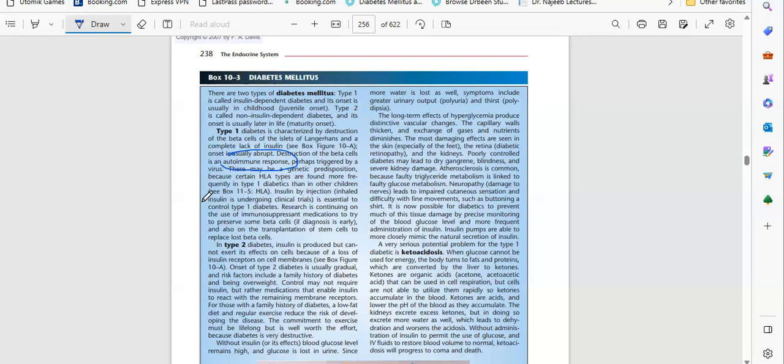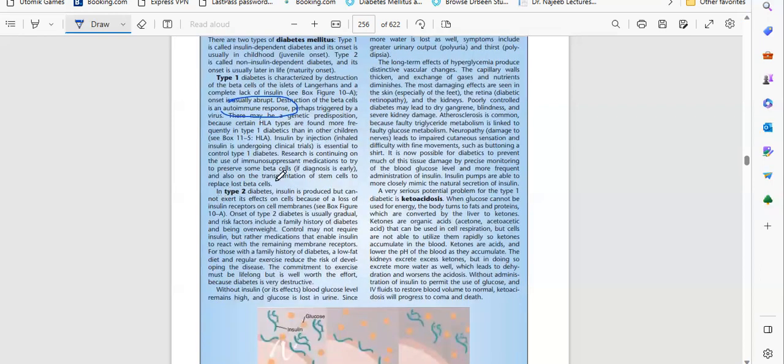Insulin by injection is essential to control type 1 diabetes, and inhaled insulin is undergoing clinical trial. Research is continuing on the use of immunosuppressant medicines to try to preserve some beta cells if diagnosis is early, and also on the transplantation of stem cells to replace lost beta cells. So what treatment options are there? One option is clinical trials, where they want to inhale the insulin by nose.